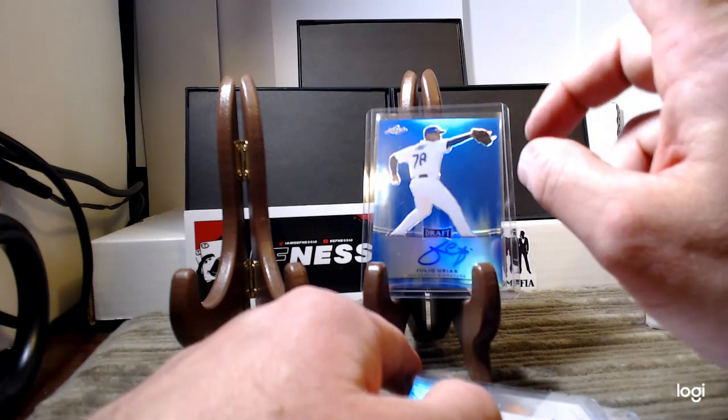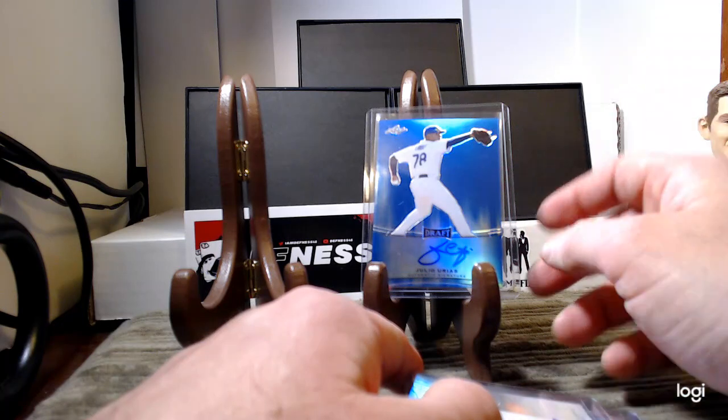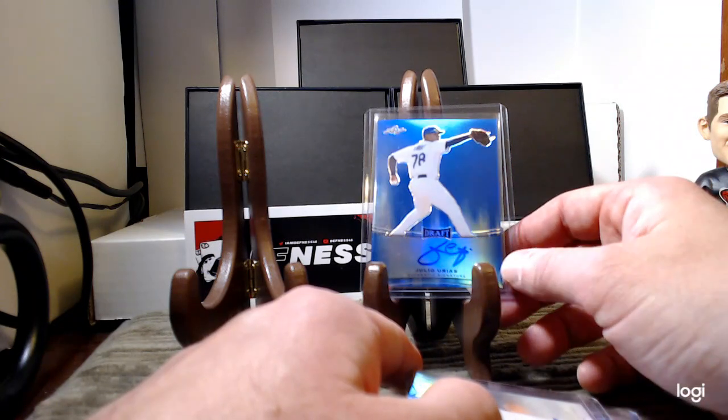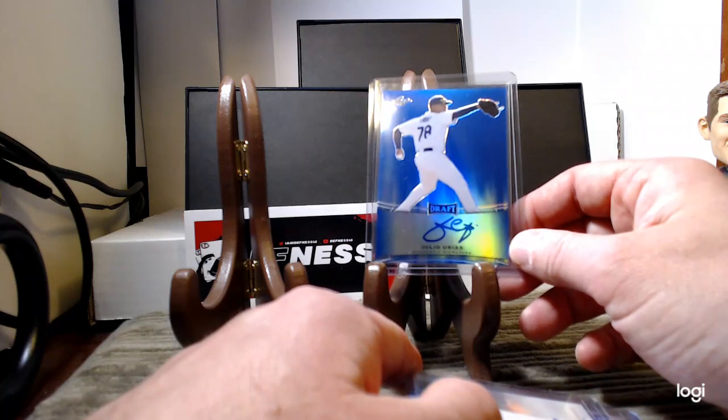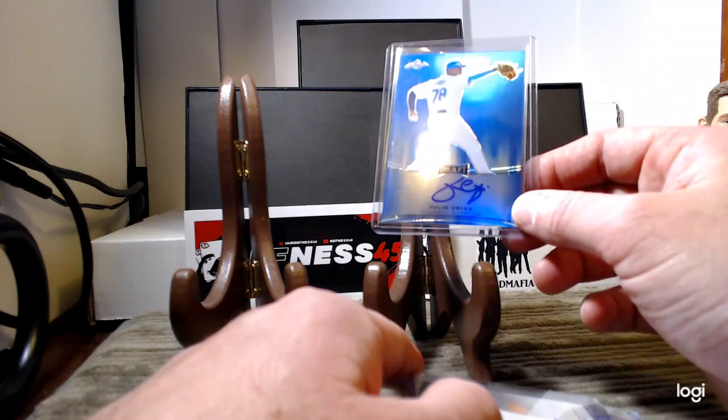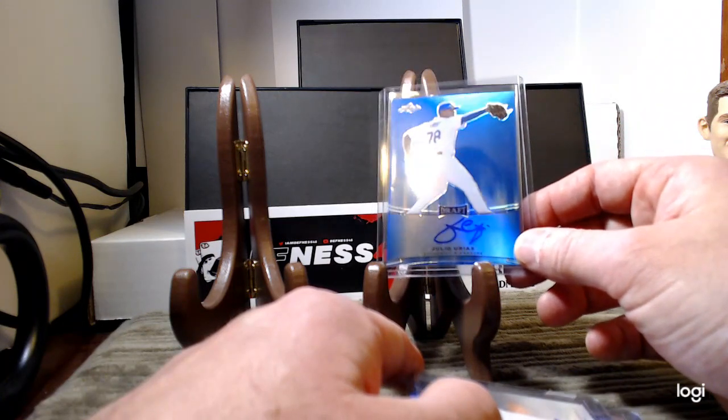Speaking of stepping in, this guy right here, Julio Urias, might be able to step in for Hyun-jin Ryu and be a 15-game winner this year. This kid's got awesome stuff. Another young lefty like I like to see. And this is his autograph rookie card out of Leaf.